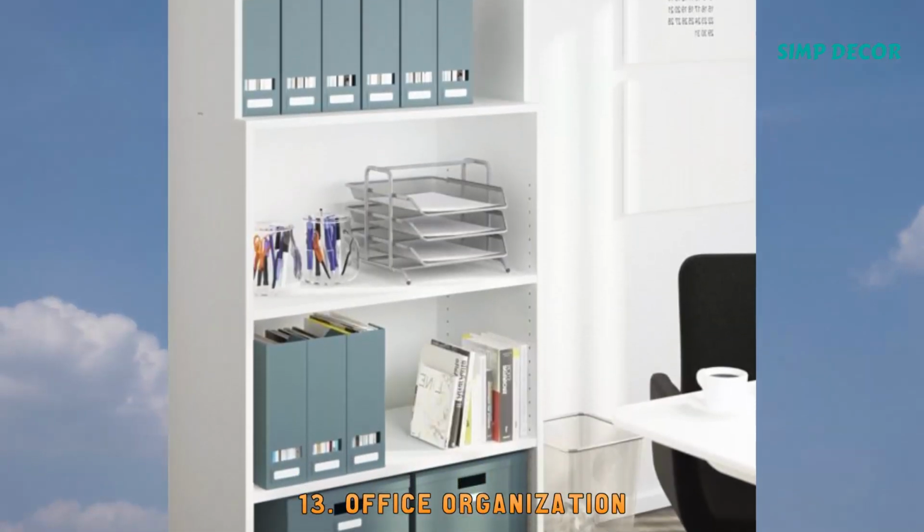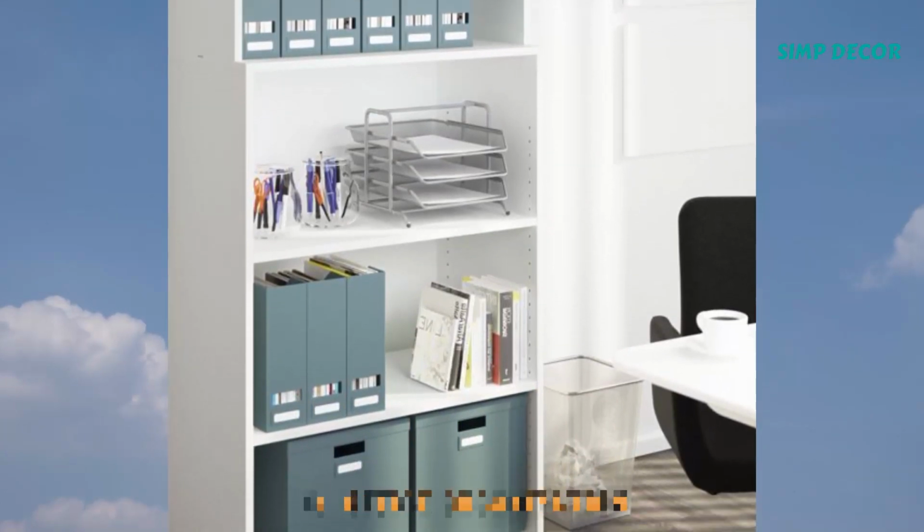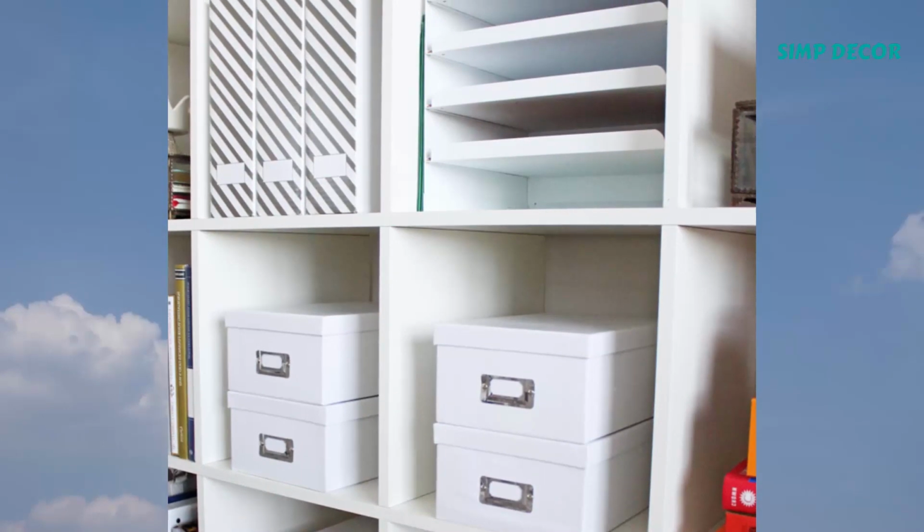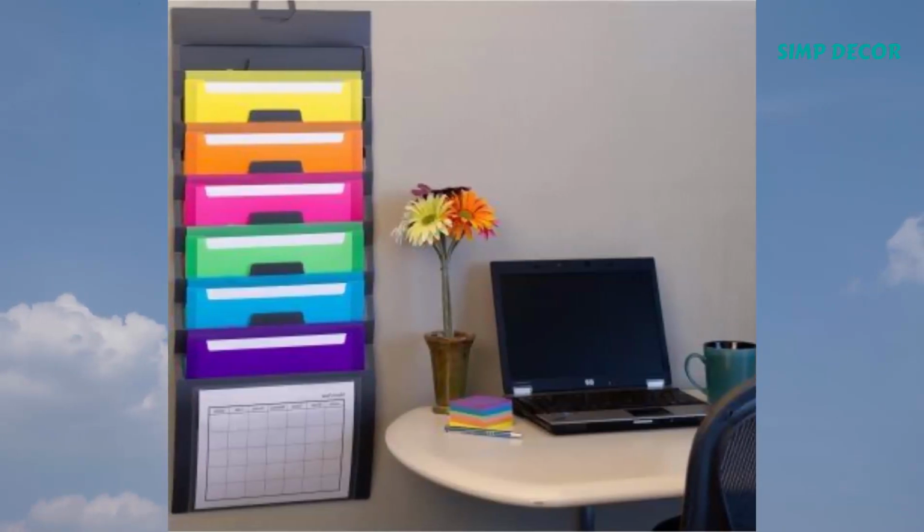13. Office Organization. Keep your office organized and uncluttered by heading to IKEA. They offer so many affordable storage boxes, files for papers and magazines, and more.